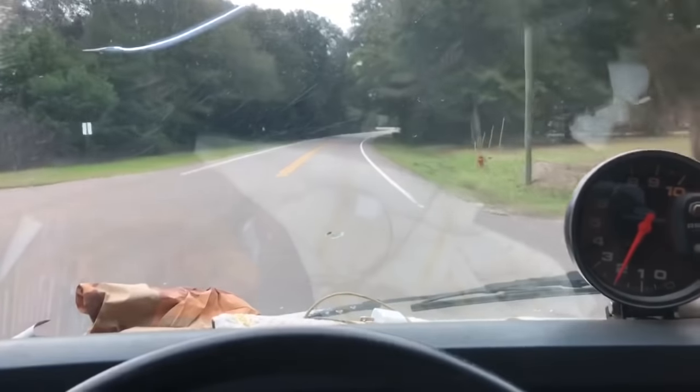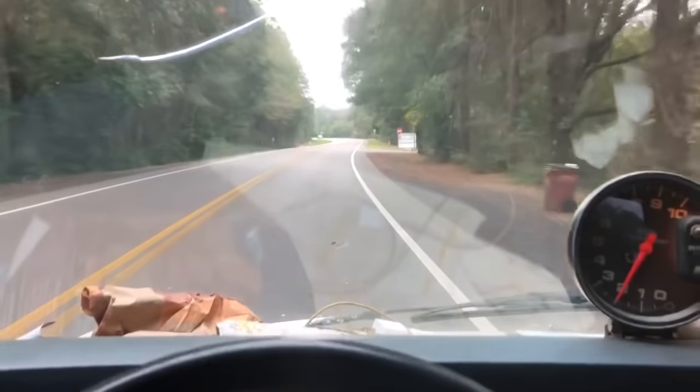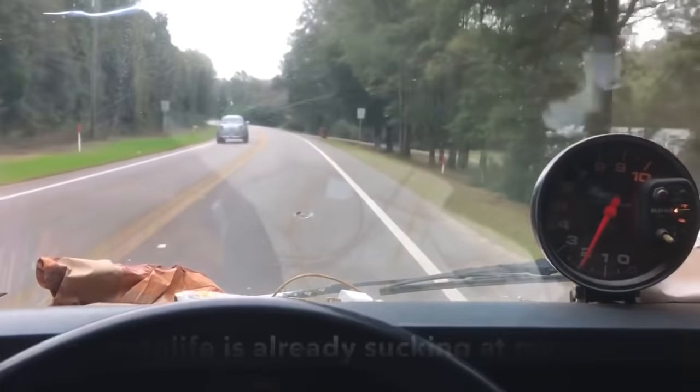530 horsepower down on the dyno, and, you know, yay. There's just not much else to say about it. So, all right, see you guys at the dyno.